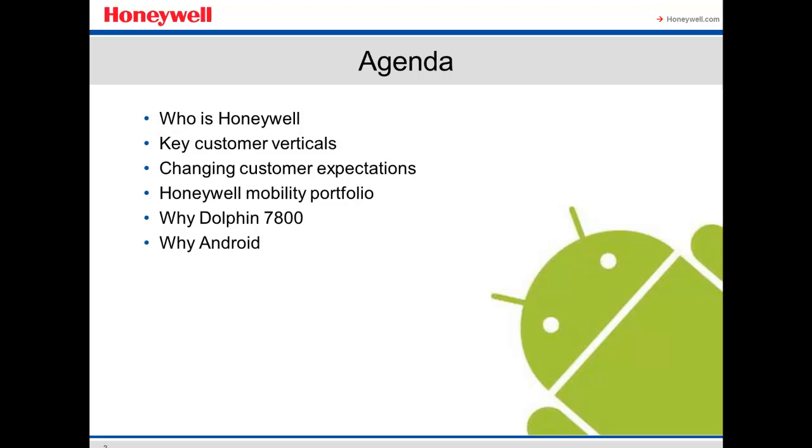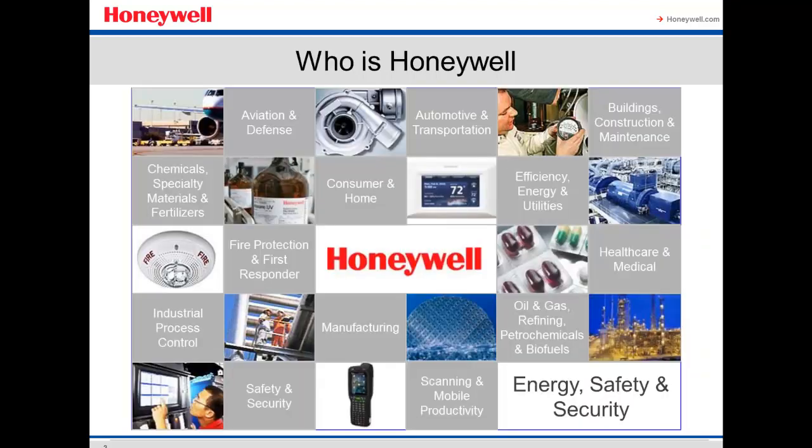If you go to the next slide, just a couple of words about Honeywell. We are almost a $40 billion company, and we focus on the global megatrends that we all know and experience every day: safety, security, energy, and productivity. The beauty of being part of a large group like Honeywell is that we share best practices and innovations across the entire group. For example, our avionics group has done a lot of studies about how to use touch panels in an environment where the user is moving. Those kinds of learnings can be applied to our handheld offerings as well.